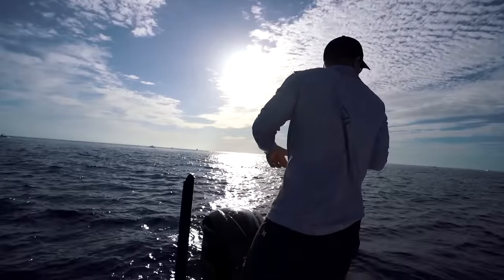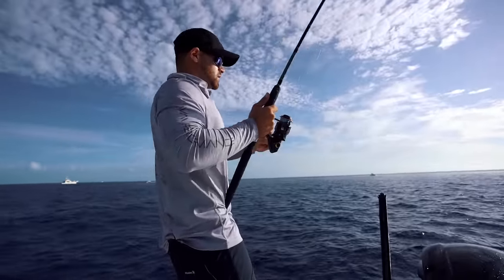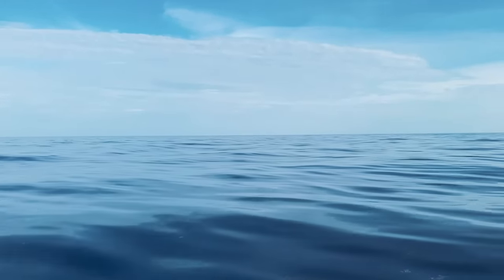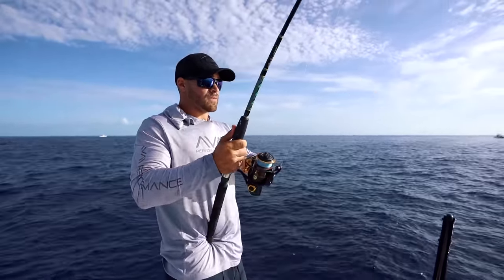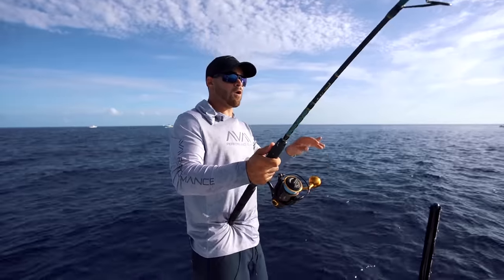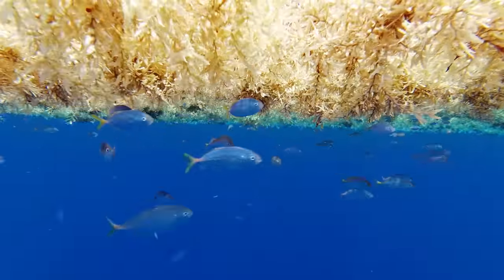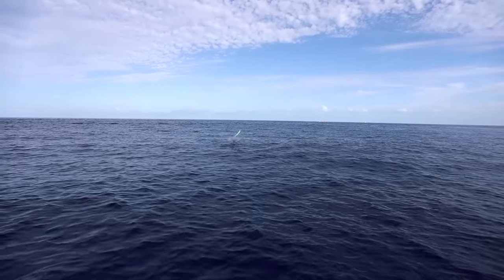Really, the reason why the Islamorada Hump is so productive is because it's basically like an underwater mountain, so to speak. The Gulf Stream current down here in the Florida Keys flows from south to north. When that current flows over the top of the mountain, the water is pushed up, and therefore a lot of bait congregates here. So this is the perfect place to catch these sport fish. And not to mention, the one that we have on right now tastes absolutely amazing.